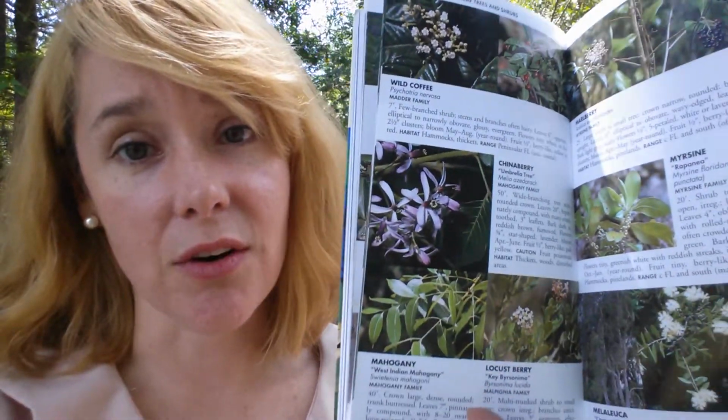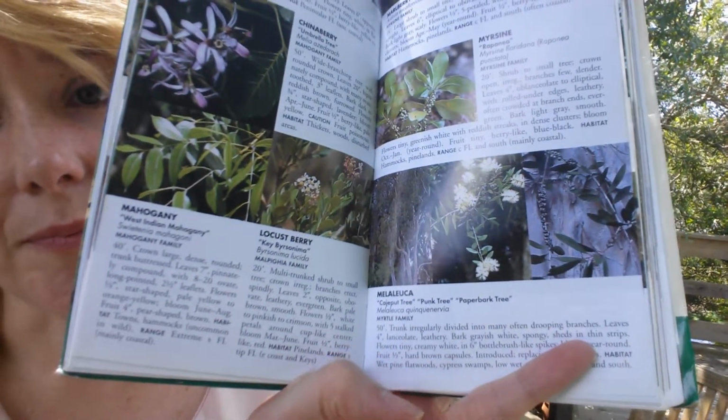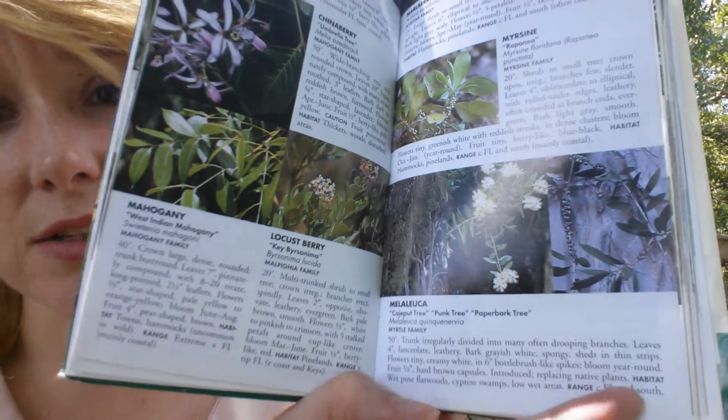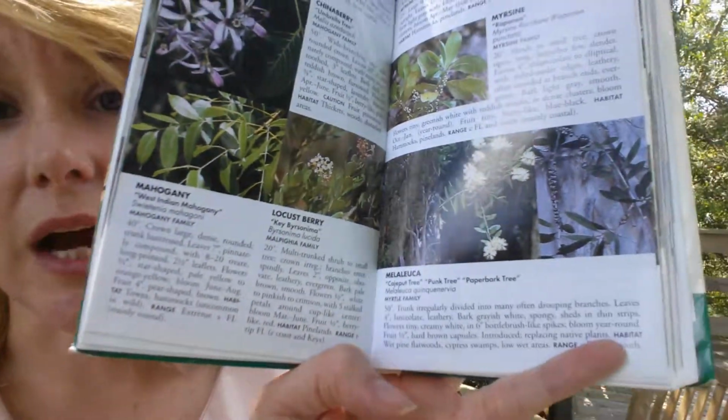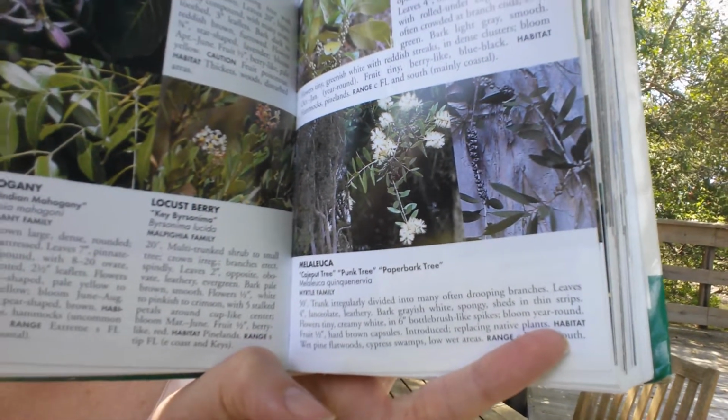It's about things that grow all over Florida, and they don't seem to be things that are just indigenous. Here's an example on the bottom, the paper tree, or the punk tree as it's called, which, as you may know, is not indigenous to Florida, and a lot of people have allergies to it as well. It's got lots of pollen, so that's not indigenous to Florida, but since it's so common and it's everywhere and it's in marshes and everything, it's cool that they mention it in this book, because you're probably going to see it if you're in Florida.